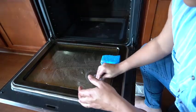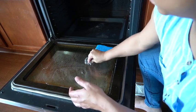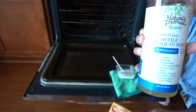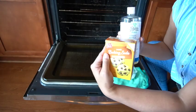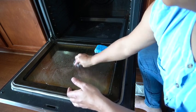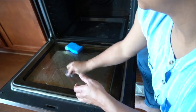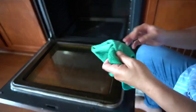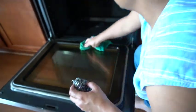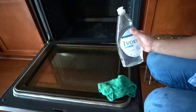So I'm trying a couple different methods. And the first is this paste that I saw somebody on YouTube using. They mixed baking soda and castile soap. It didn't work well, and I did not like the smell. It's possibly because the soap is peppermint scented, which I don't mind on its own. I use this soap sometimes to wash my dishes. I make the foaming hand soap with it, and it's pretty pleasant, but it seemed to be enhanced and unpleasant to me in this paste form. So I will not be using that again.